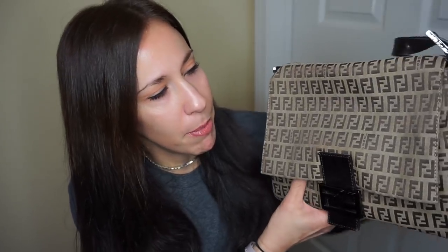The first one is going to be my Fendi. This is the Fendi Mama. I think it's still called the baguette. I don't know, but it's the Fendi Mama bag. I love it. It's in the Zucca, something like that, print. I got it off of Fashion File. I love it. I've wanted this one for years.